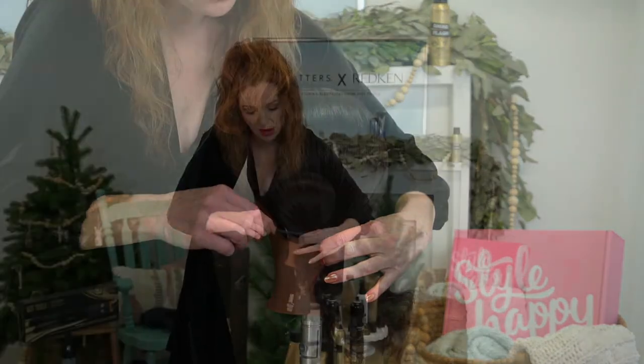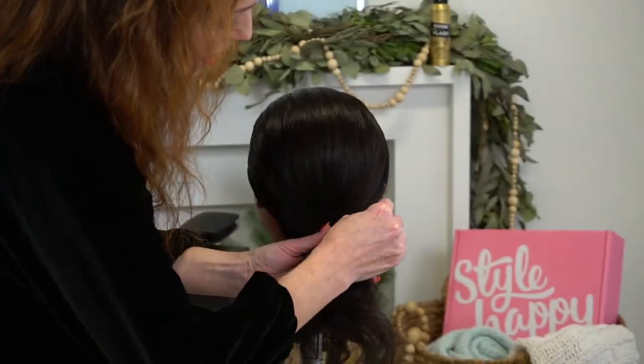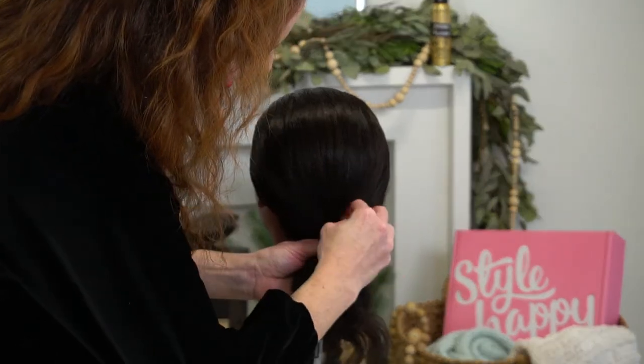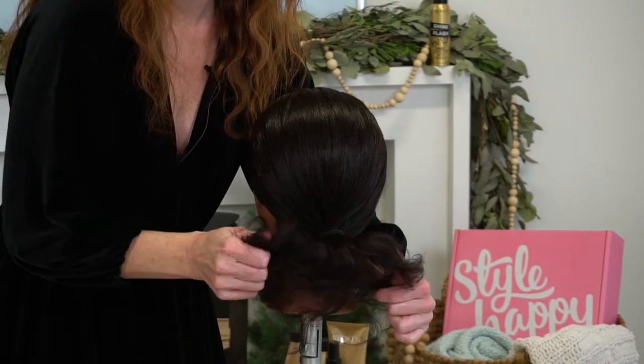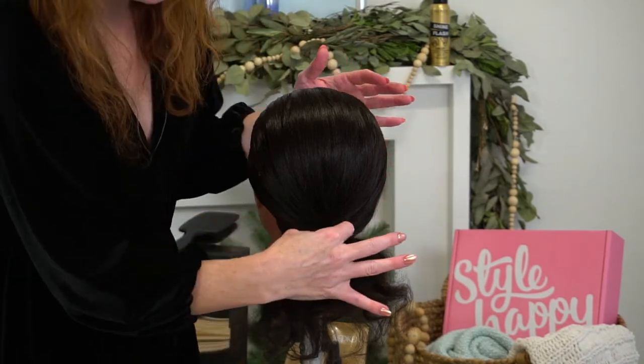So I've pulled it, now I'm gonna go the opposite direction to how I wrapped that in. And as soon as I can't go anymore, I'm gonna slide that bobby pin in, just against the head, just like so. Perfect. What do you guys think? Is this something you could totally use at home? Yeah, it's just a customized way of being able to set that elastic in.